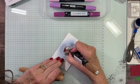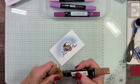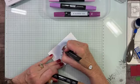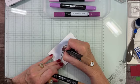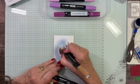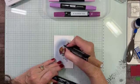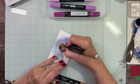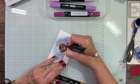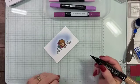And here on the artist lines, just to give a little bit of dimension. And then I'm going to go back with the light, and I'm going to fill in and blend that hair. Okay, so we've got all that.